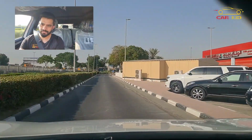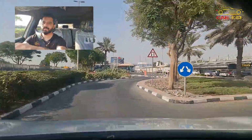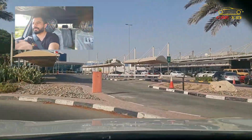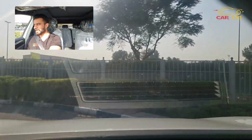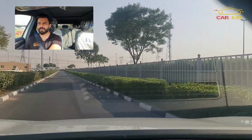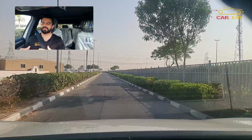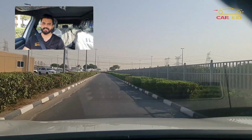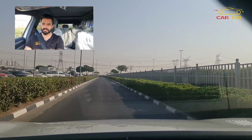It's a slow car. It's not a fast electric car. If you guys are comparing with the Model Y, that's not the right thing, because the Model Y does 0 to 100 in 5.2 seconds, I think. This one is 8.5 seconds. It's a bit slower. Even the top version with the dual motors all-wheel drive is 6.2 seconds 0 to 100. So it's a bit slower, but it's not too bad.